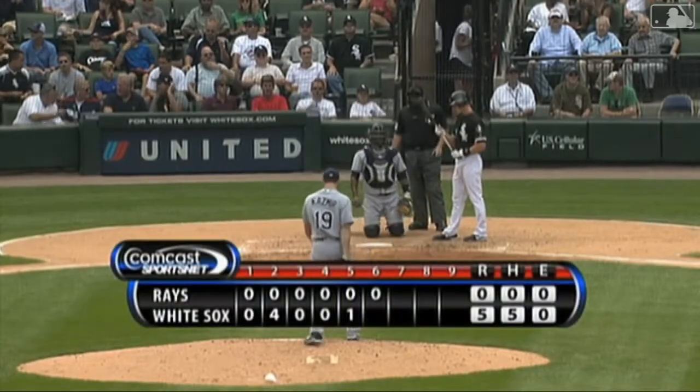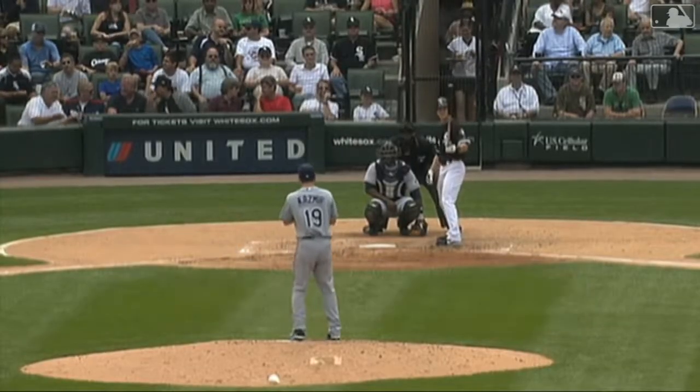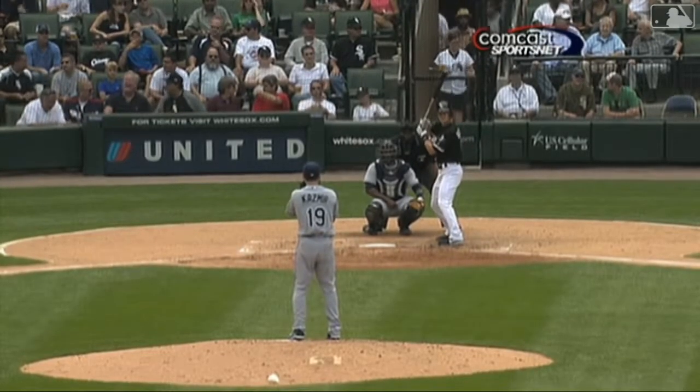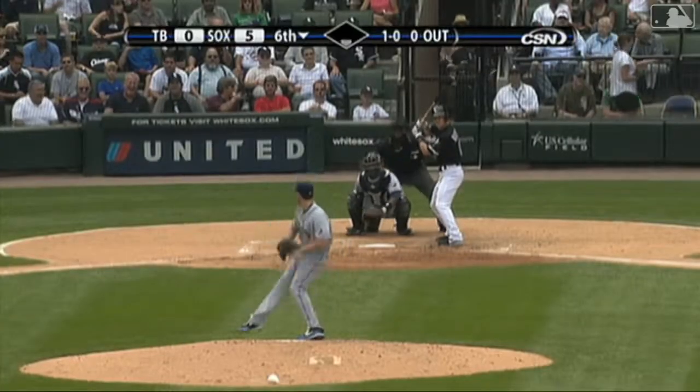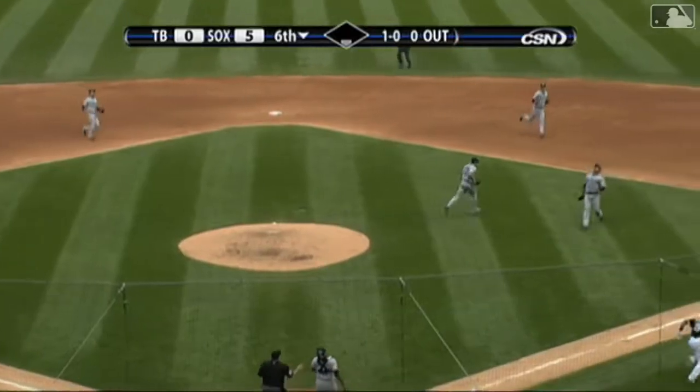0 and away, first pitch to Gordon Beckham leading off here in the bottom of the sixth. Gordon 0 for 2. 5-0 White Sox. As that is a high pop up, Pena.